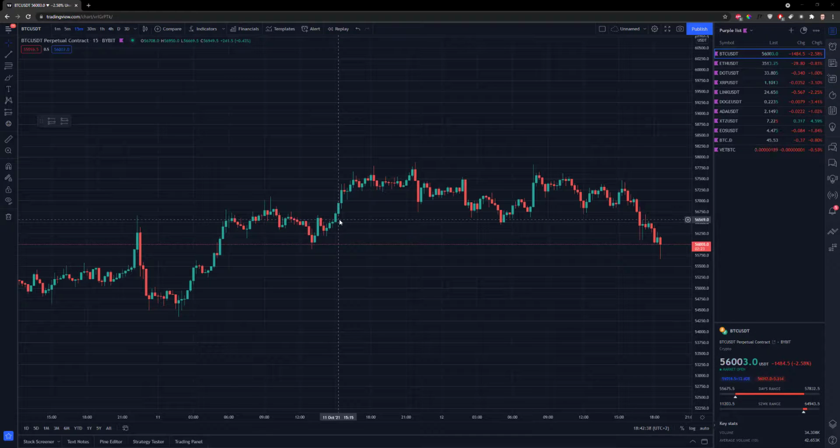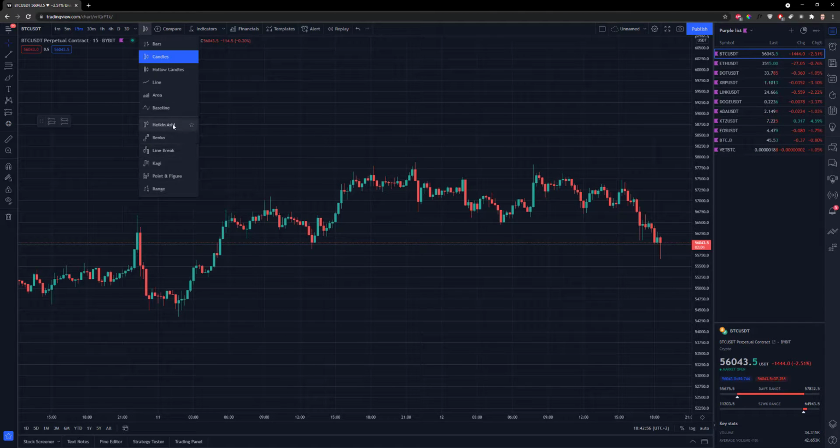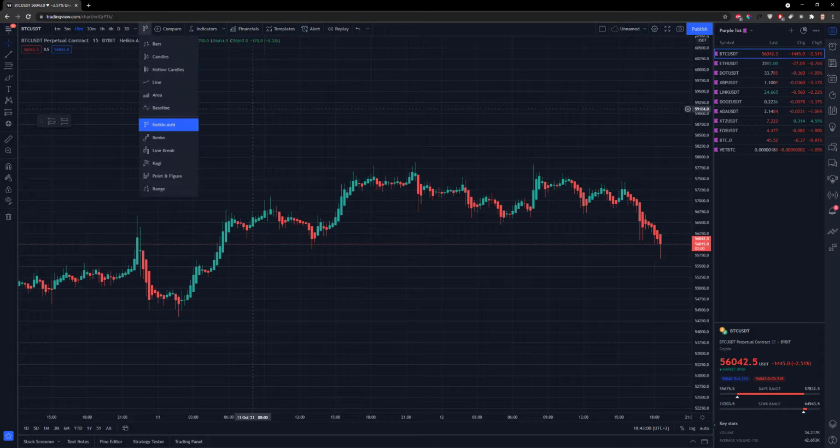Hey traders, today I'm gonna show you a new scalping strategy on the 15-minute chart using the Chandelier exit indicator and the ZLSMA indicator. We are gonna use the Heikin ashi candles instead of the normal Japanese candles.